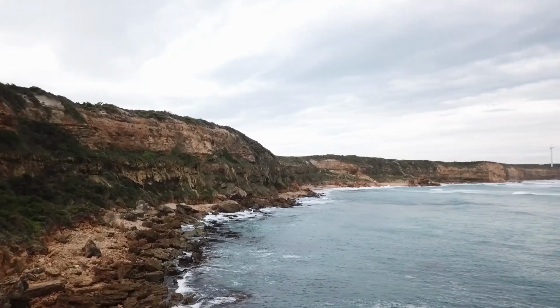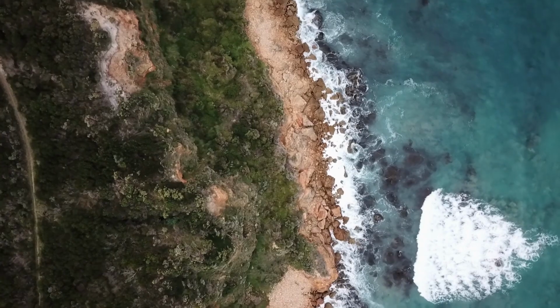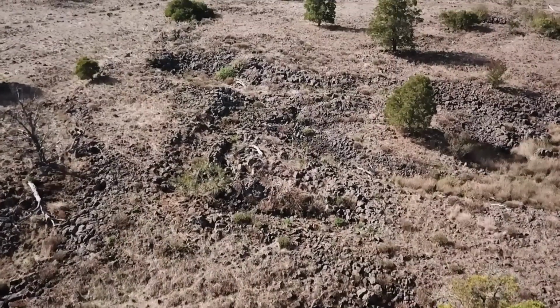We have a pretty long winter, a long wet season. It's pretty cold. And that was quite possibly one of the reasons why we used possum skin cloaks so much back in the day. Gunditjmara country is very vast, with many different land types and landforms within it.